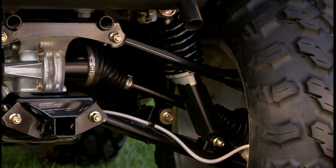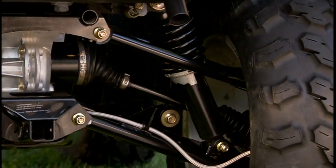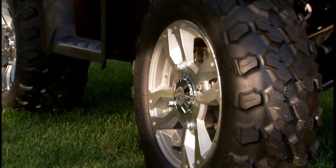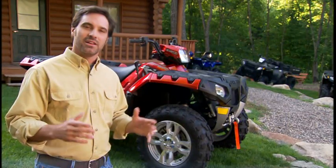And they improved the rear suspension, too. It has rolled IRS with 4 degrees of tip back and the longest travel. Now, these are the biggest stock wheels ever put on an ATV, 14 inches. It's not just for show.